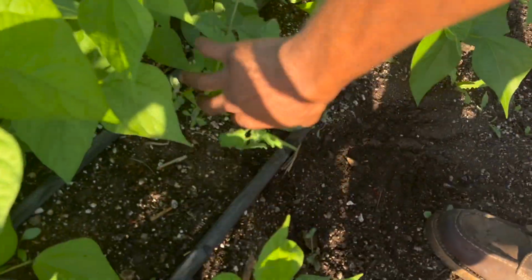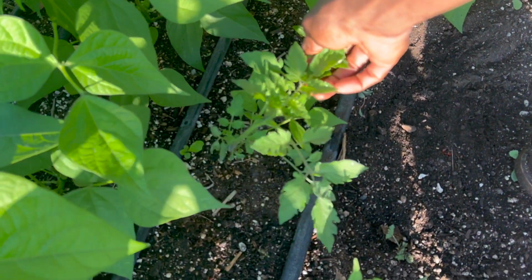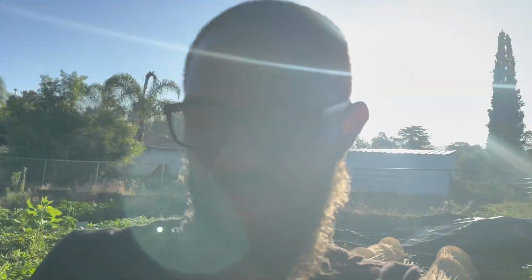Oh, look at his tomatoes coming in. Oh yeah, that's a celebrity tomato. We'll let it ride. I'll let it ride for now, but pretty sure we'll pull it.